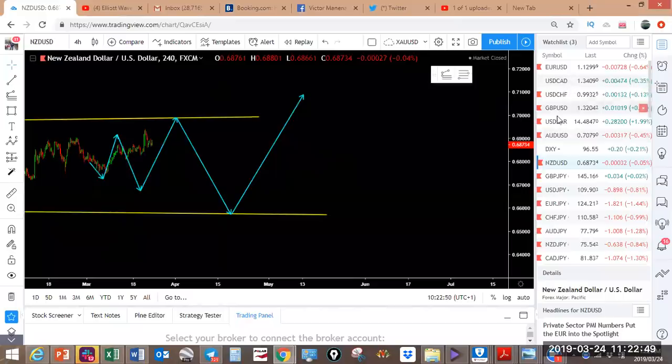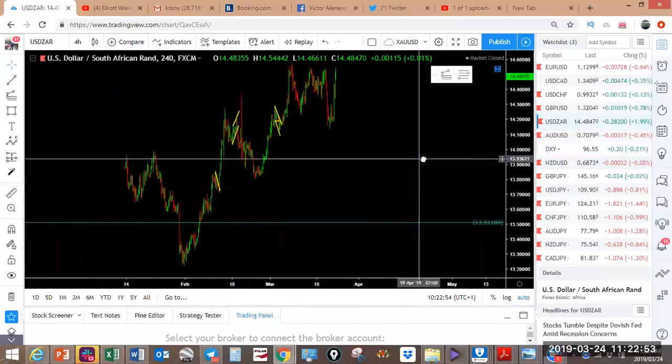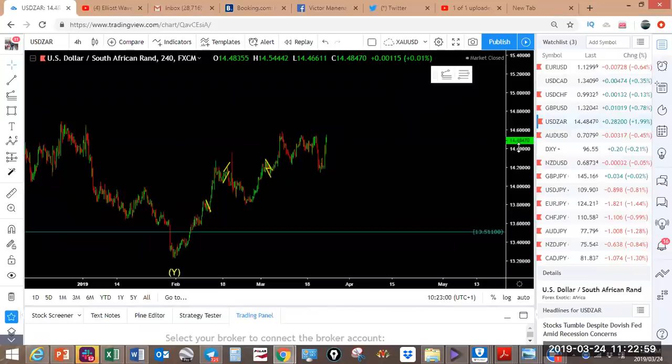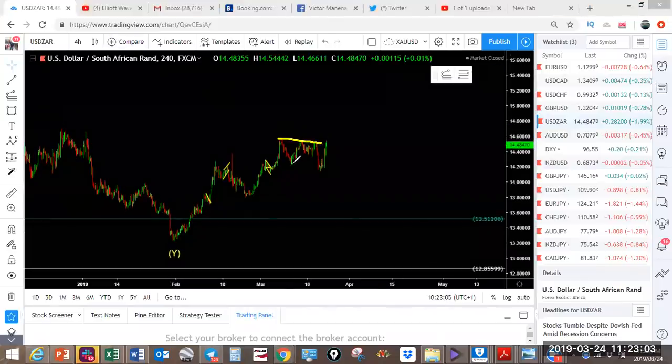Now, lastly, US dollar ZAR. We have national load shedding issues that are affecting the South African rand, causing weakness against the US dollar. So expect continuation of the US dollar ZAR strength. You've made a 3-wave move to the upside, and a 3-wave pullback. So you've got a W here, an X here, so you could be going for a Y there. You already have a move to start the new Y.